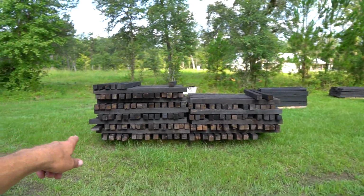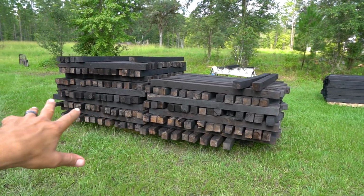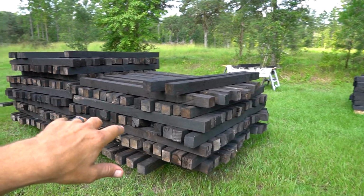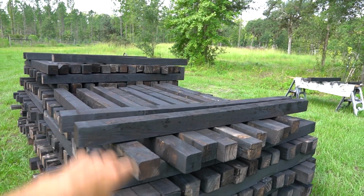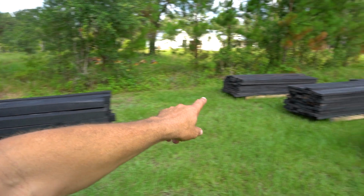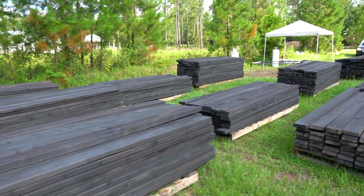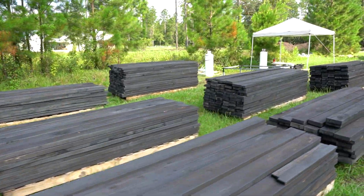So first things first, all of this wood you guys see is black locust. This was all brought in. They're using a burning process to cure this, and then they're putting linseed oil on it, which I believe these are already done over here on this side. So all of these are being burned, linseed oil treated, and then gonna be put up as kind of a permanent long-term fence around the site.